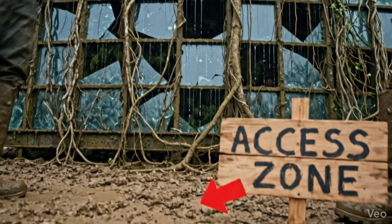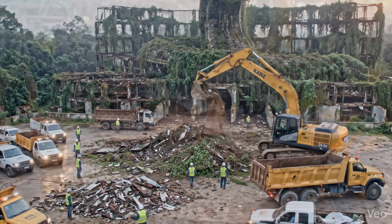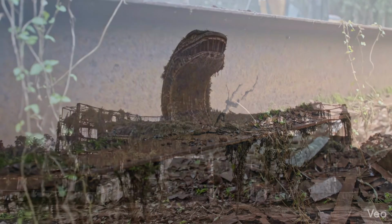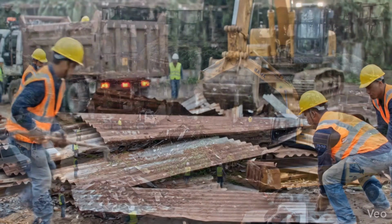Let's reroute the primary access zone to... Keep pushing, it's almost loose. Heavy on the left. There, it's braking. Watch your step. Keep pushing, it's almost loose. Heavy on the left. There, it's braking.